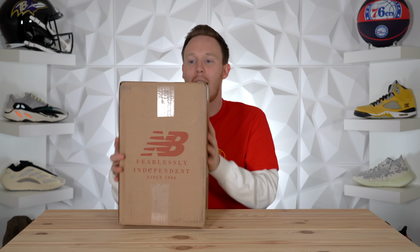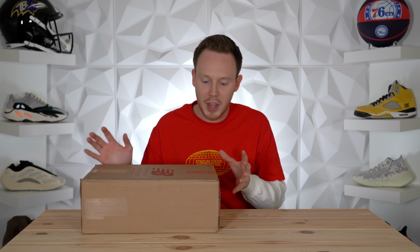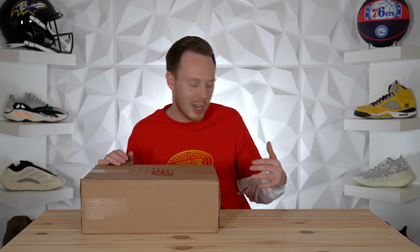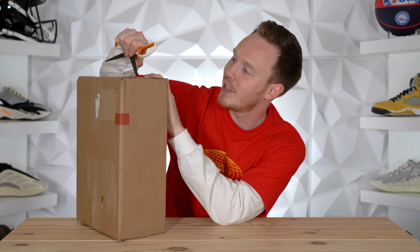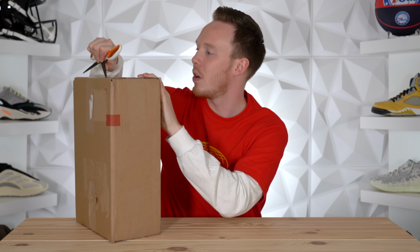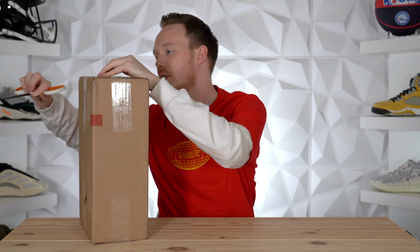So, this next pair is from New Balance, if the logo didn't give it away enough. New Balance did tell me that this is part of their Joe Fresh Goods collaboration and that it's releasing during All-Star Weekend. And I will be at one of their All-Star Weekend events, so if you guys are in Chicago during All-Star Weekend, make sure to hit me up. Where'd my scissors go? But I haven't actually seen any of the Joe Fresh Goods stuff yet, so I'm really stoked to check it out. So let's see it.